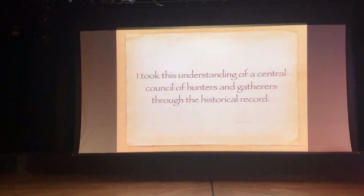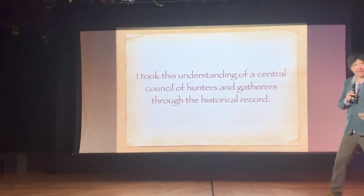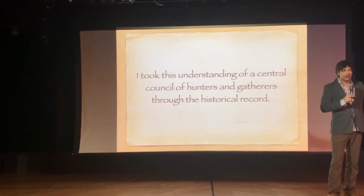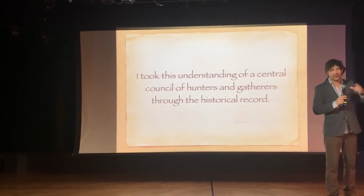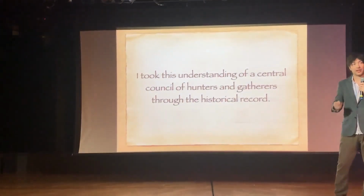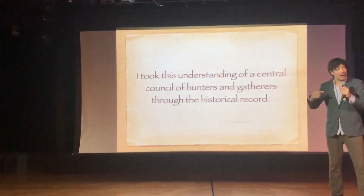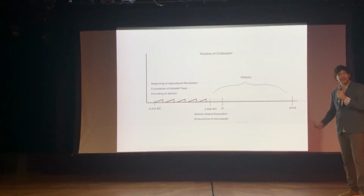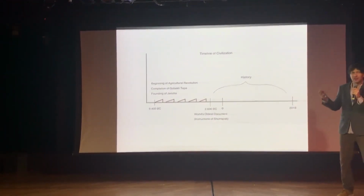planet. Now, I took this understanding that there was a central council governing the affairs of all hunters and gatherers, that they had regional councils and national councils, and this was the government structure of the nomadic world, into my research into the history of civilization, okay? And I found this really extraordinary picture emerge.